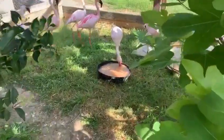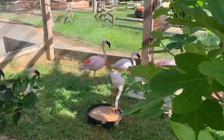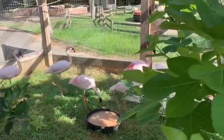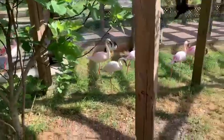A lot of people ask us about our flamingos. We have lesser flamingos here. They're a bit smaller and a bit less bright pink than some other species of flamingos. And they're all walking away as soon as I walk over.